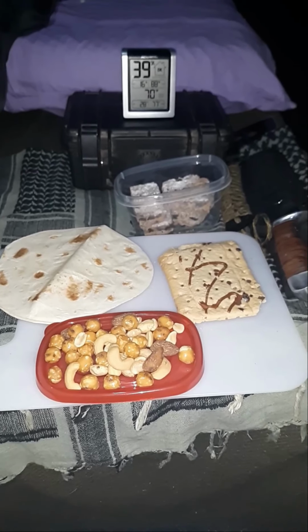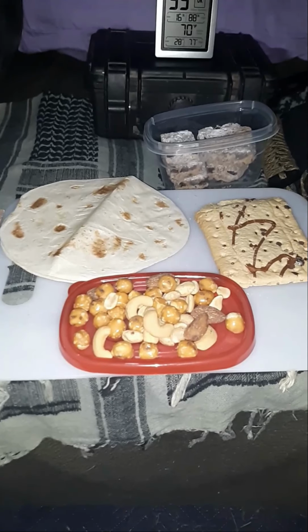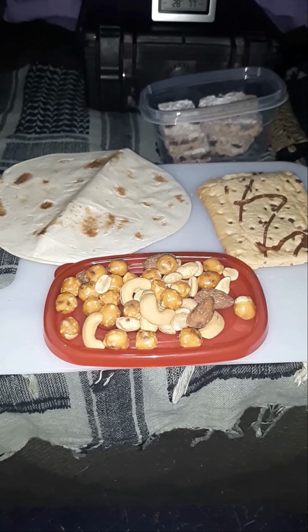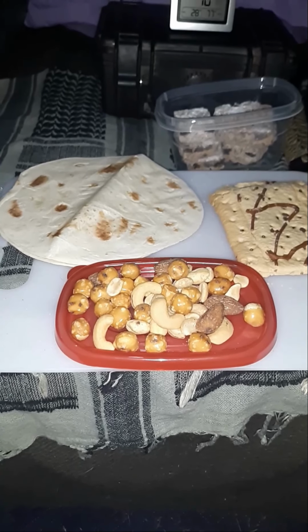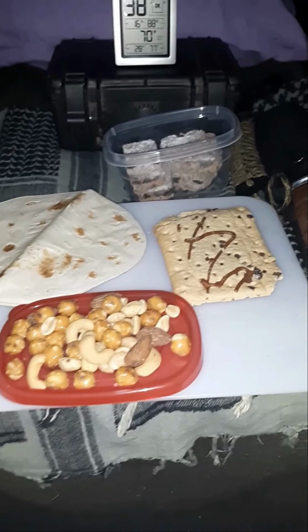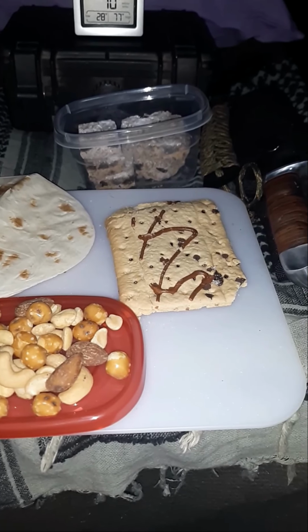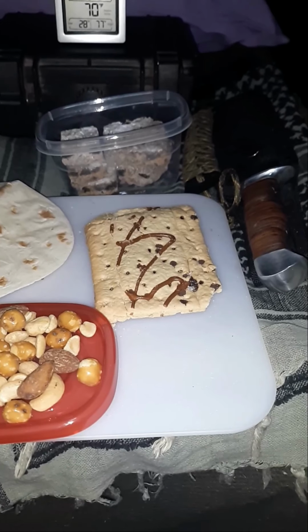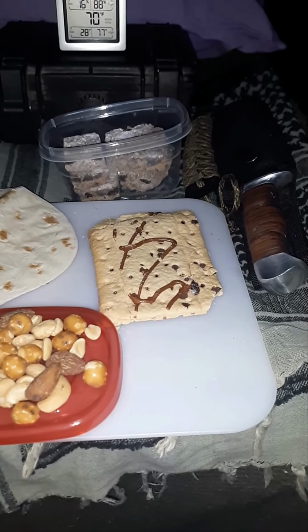It's still 70 degrees Fahrenheit. I went ahead and opened up that Recovery Trail Mix, and it's just mixed nuts and looks like pretzel nuggets. They're actually very tasty. The chocolate chip toaster pastry was like I anticipated. It is a Pop-Tart, but not a real Pop-Tart. Probably one of those cheap knockoffs.